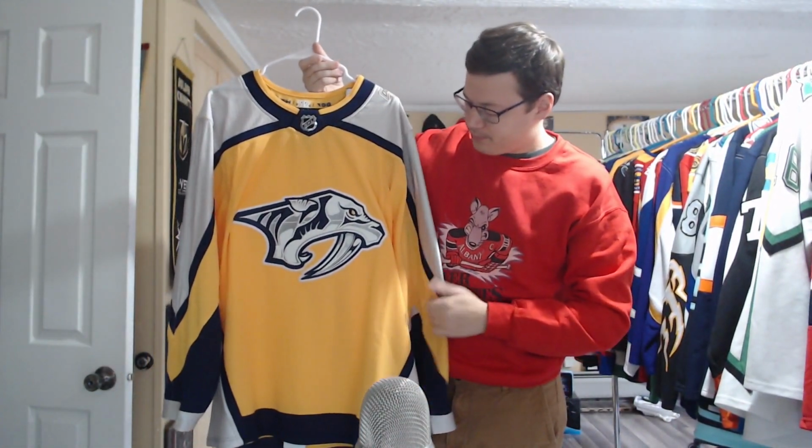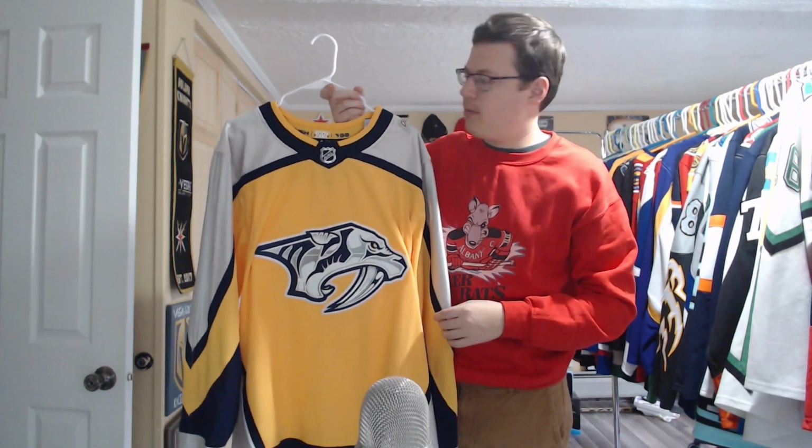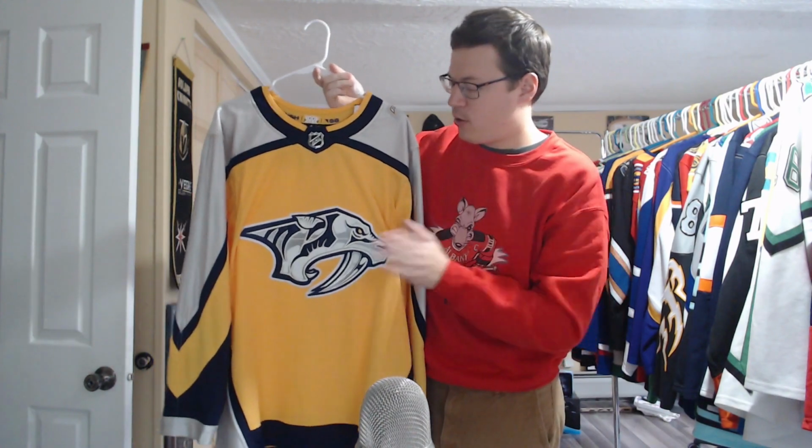Another miss on the initial run for me is the Nashville Predators. This is their original design that they're throwing back to 1998, and they basically just took all of the elements of the original jersey that I don't really care for, and then slapped on their new logo and their new mustard yellow. Well, not quite mustard, but their current yellow. The silver/gray is just like a different material. It's a very shiny material, and I don't like how it feels.